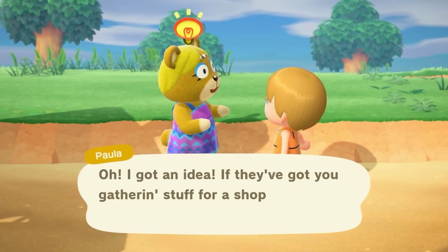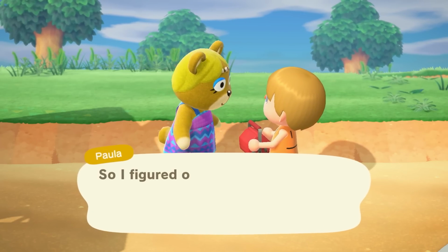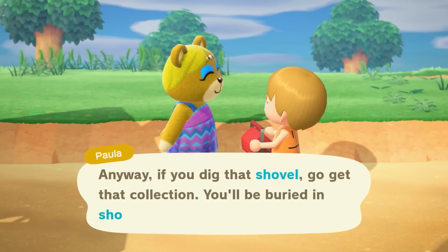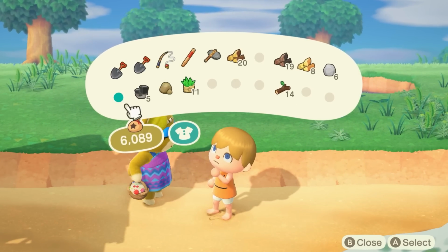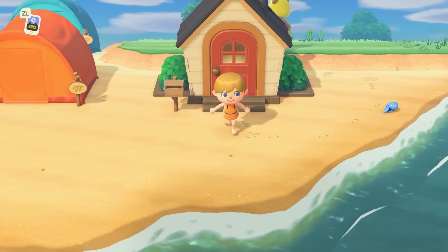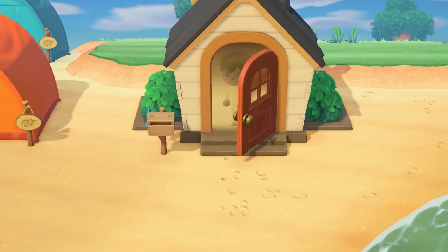It looks like Paula's going to do me a solid and give me some stuff for the shop. Is it... Oh, I thought it was going to be iron. I figured out how to make a shovel. Okay. Oh, it's a pretty good shovel, meaning it's not like a flimsy shovel, right? Look at that. I've never had that happen before. I've never had a villager give me a fully completed tool at this stage. Usually it's like, oh, here's some iron or here's some logs.